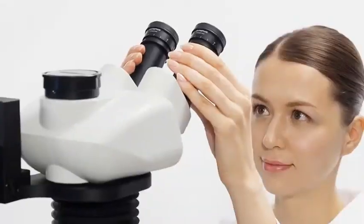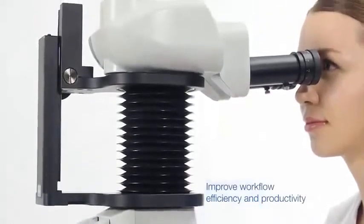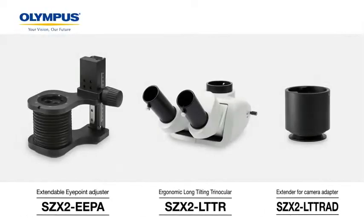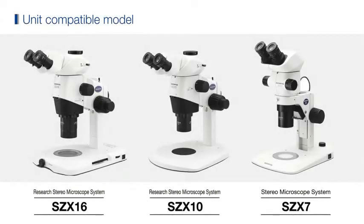The ergonomic design of Olympus's microscopes helps to improve workflow efficiency and productivity, since users make their observations in a comfortable posture that minimizes discomfort. Ranging from standard imaging to advanced research, these ergonomic components can be added to the SZX16, SZX10, and SZX7 stereo microscopes.